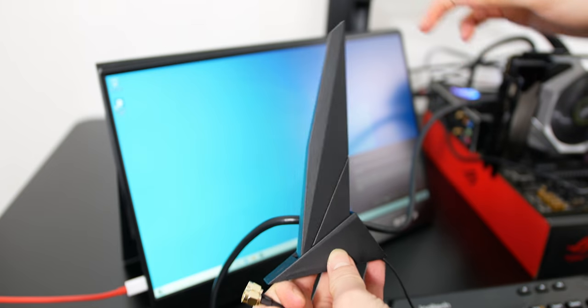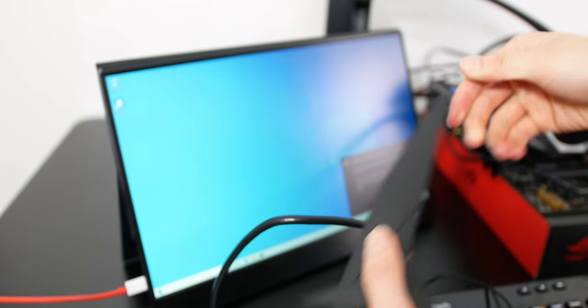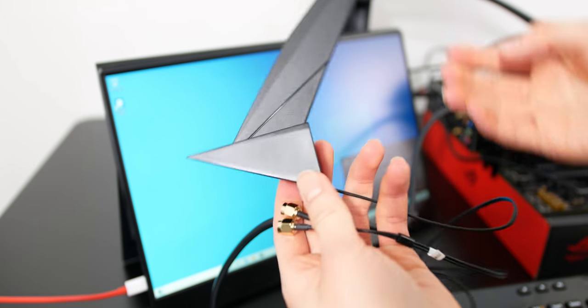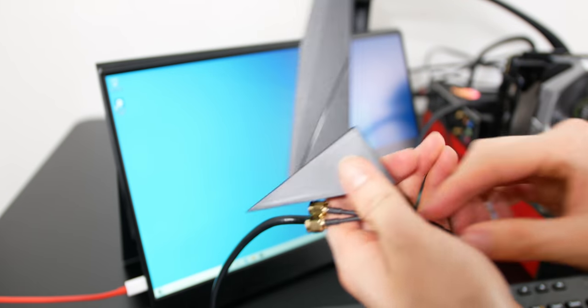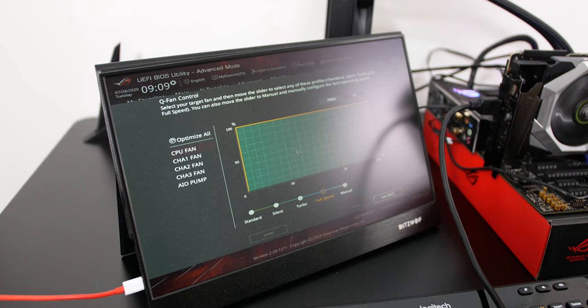All right, we have this shark fin Wi-Fi antenna. You just have to, of course, twist these ends into the ends on the motherboard. You should do it when it's turned off, so you don't accidentally electrocute yourself. The chances of that are probably really slim anyways though, just whatever.